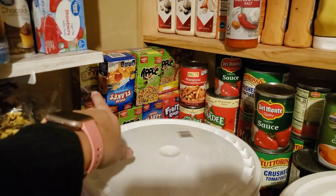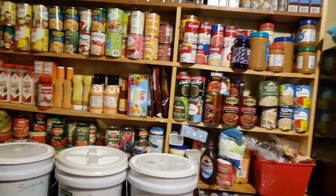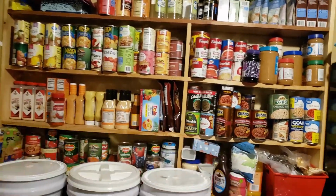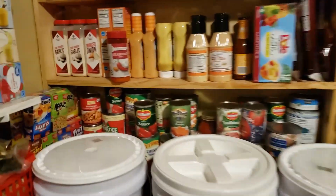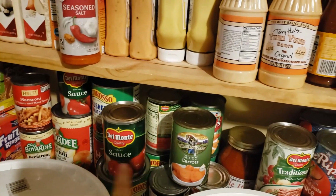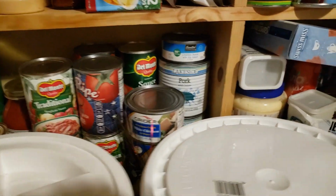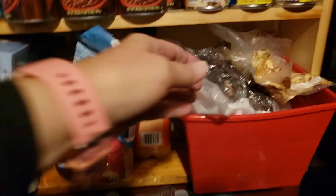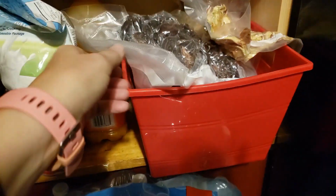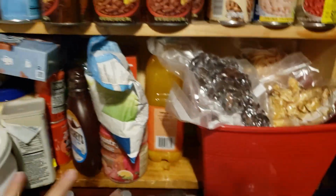Some more mini boxes of cereal. And then this shelving thing, my husband built it. It used to be a bookshelf for all my homeschool books. So now it's storage for canned goods. But lots of the tomato products, tomato sauce, pasta sauce, chicken and pork in a can. Here I have drink mixes, powder milk. These are all the apples I dehydrated and put up, along with a bunch of dates I put up.